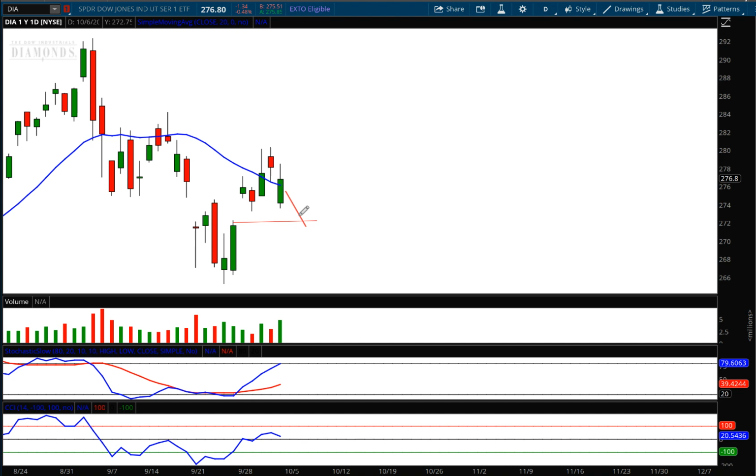If you're long the market and you have profits in any of those long positions, you might want to protect those profits. It's really all that the charts are telling us at this point.